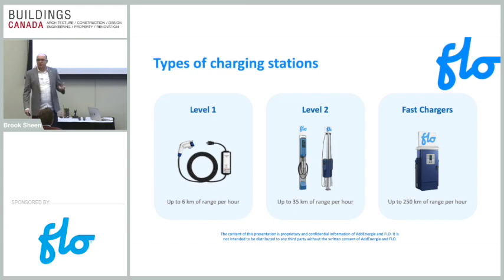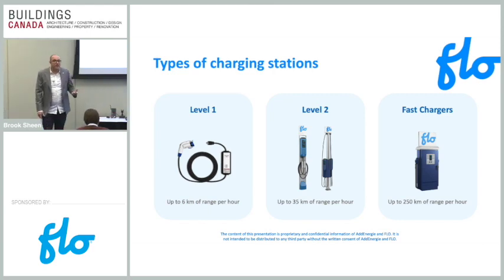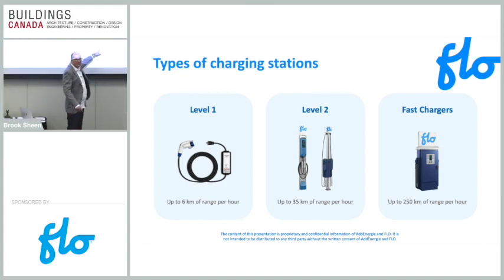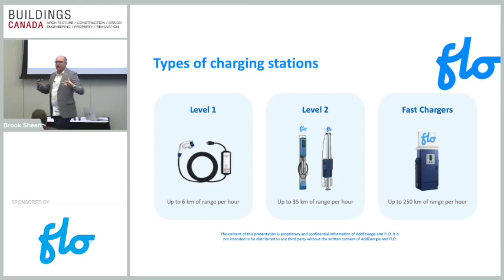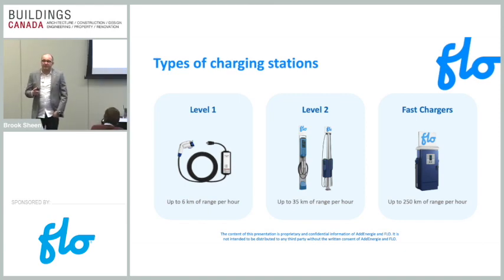So the average user is parked on a DC fast charger for 18 to 21 minutes in warm months and 25 to 30 minutes in cold months. We'll get into that reasoning in a couple of slides. This side is really going up in speed. People feel that they need the fastest thing, but we'll talk about the reasons why it's not necessarily that. The $1.50 is the price across Canada.